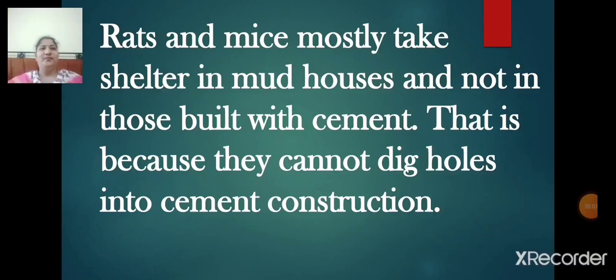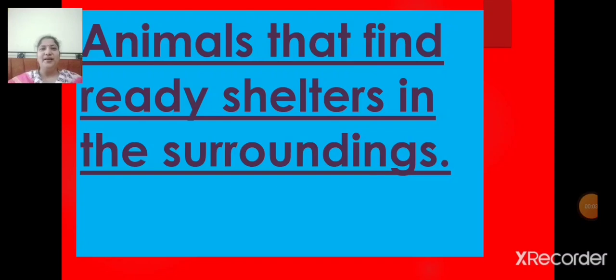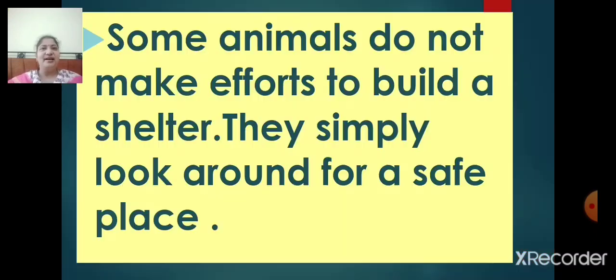Now, in the third topic, that is animals that find ready shelters in the surroundings, we have learnt that some animals do not make efforts to build a shelter. They simply look around for a safe place.